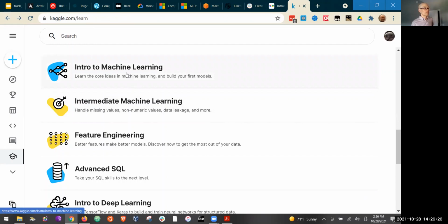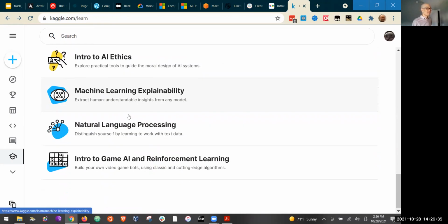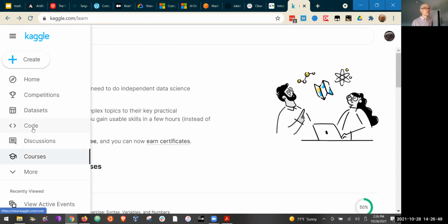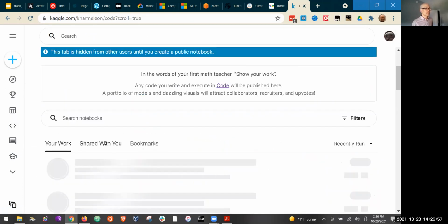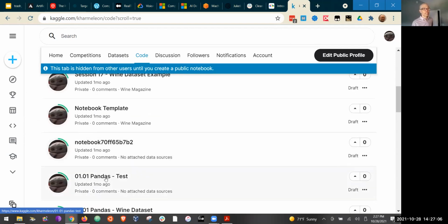You can do intro, intermediate, feature engineering, which is how to create your features from data, intro to data. They keep going on and on. You can pick and choose at your own leisure, but there are plenty of resources. I found this super useful because they are free and you can save your work. You don't have to worry about installing Python or Jupyter. It's just there for use, and best yet, you can save your work. For example, this is my personal account, but you can go to your work and it will just save your stuff. These are some of the workshops I taught for CalTrans, where we did Python training. In this case, I just cloned some of the notebooks to start teaching, and then you can save your work.